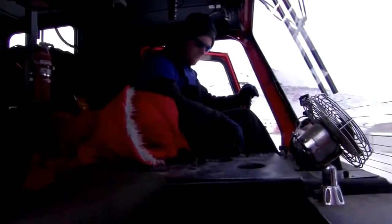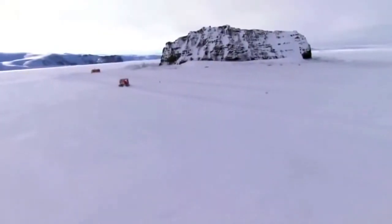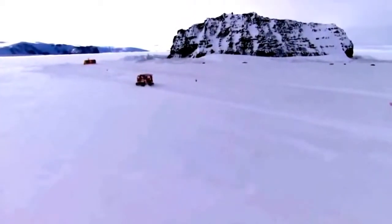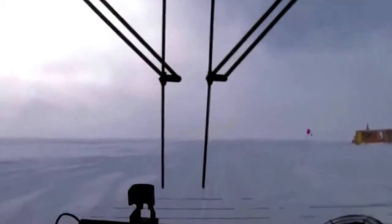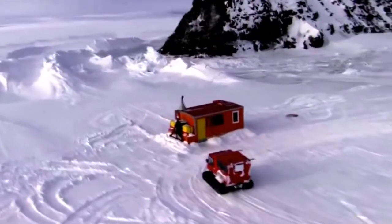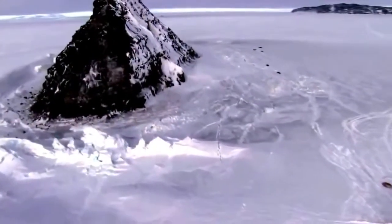A Sprite is fun for about the first 5 minutes. It's like driving a tank. But a tank's fast. This thing maxes out at about 10 miles an hour. After 5 minutes, it's sheer unadulterated hell. After a rough hour's ride over the frozen ocean, the team arrives at the dive hut that they place next to a rock called Little Razorback Island.